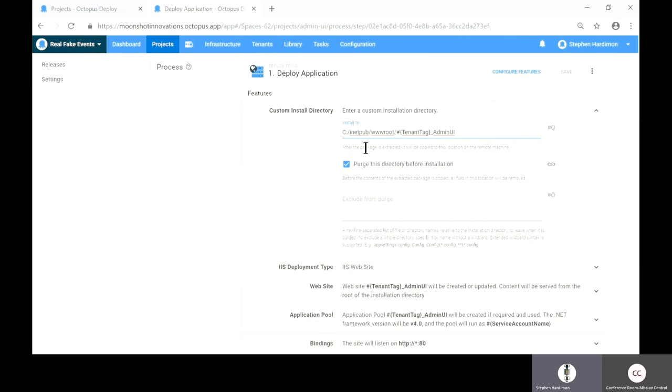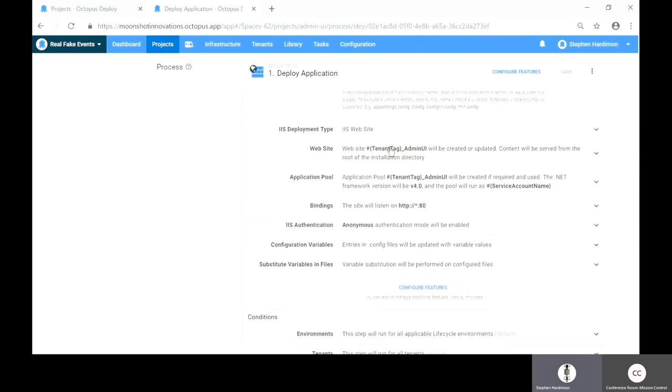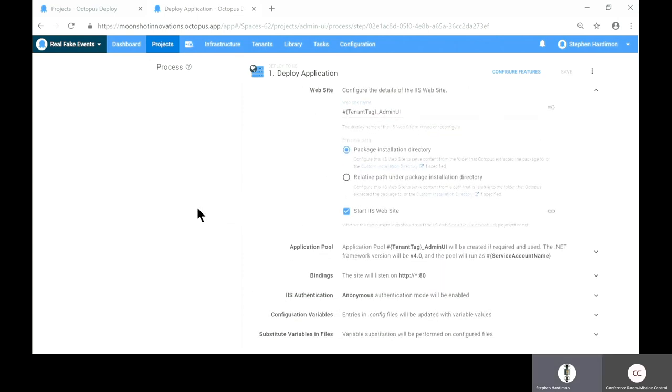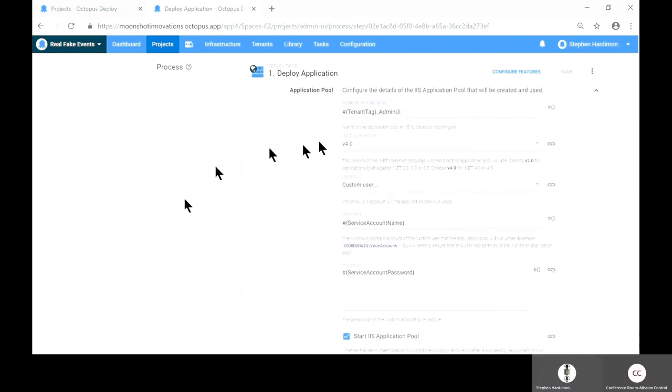The deployment will be targeting this directory, where I've parameterized the directory with a tenant tag, and we'll get to tenants in a second. The directory will be purged before installation. I'll be building a website, the name of which is parameterized with the tenant tag. The application pool, the name of it, is parameterized with the tenant tag, and then it'll run as a service account that is parameterized as well.